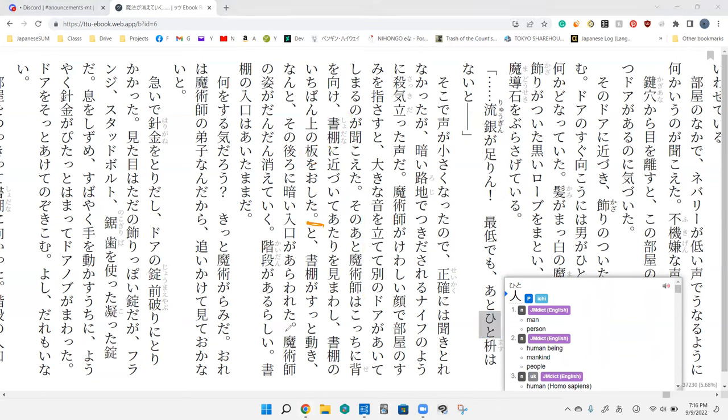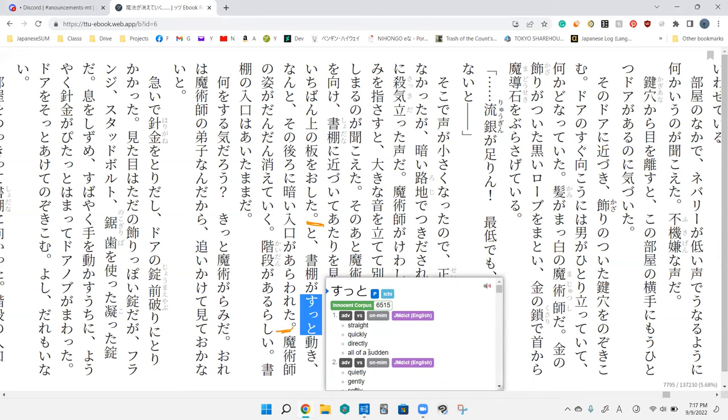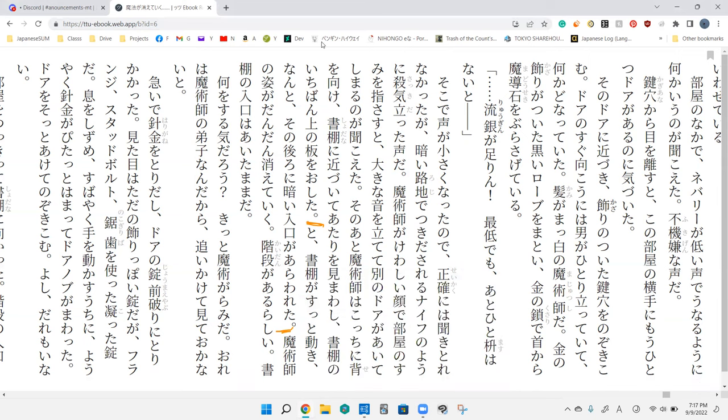Okay, and Chris, onegaishimasu. So, is the sutto in the dictionary? I can imagine what it's like. It's like a little suddenly. Yeah. So the bookshelf suddenly moved, and some dark opening appeared from behind.